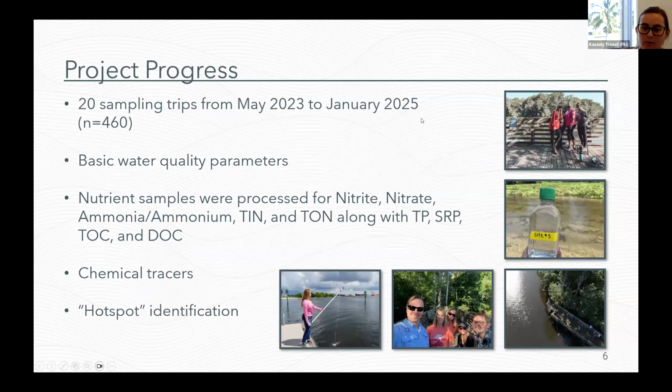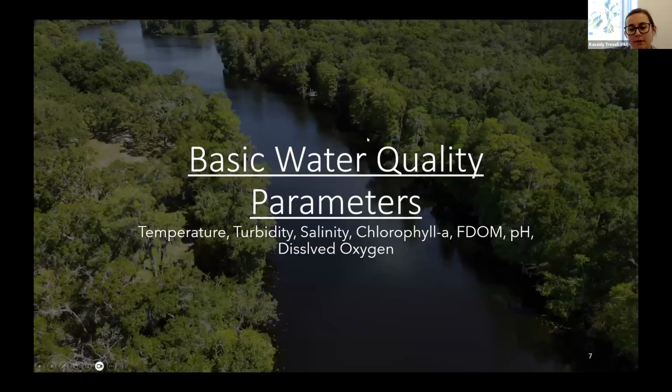So from May 2023 until January 2025, we've collected 20 sampling trips, which has totaled over 460 samples, where we've done all the basic water quality parameters on the nutrients and the chemical tracers. And we've identified some real hotspots, which are interesting throughout the study. So let's just jump into some data.